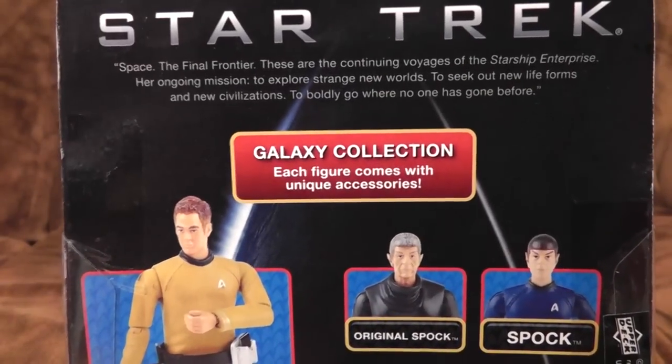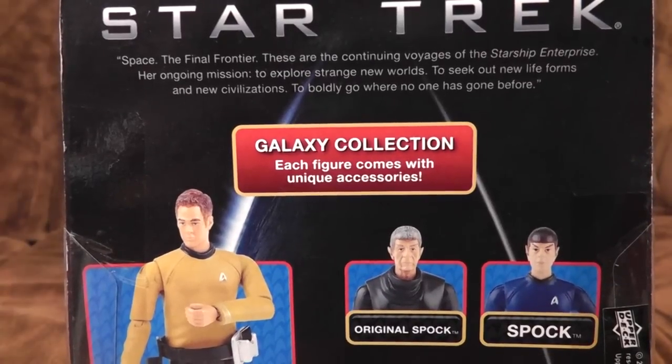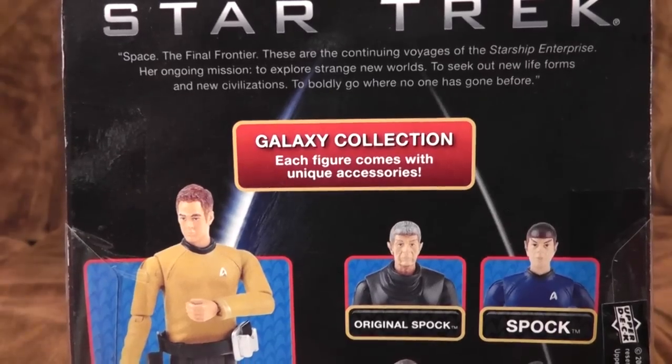Galaxy Collection. Meaningless. Each figure comes with unique accessories. I'll bet that's what we call a lie, because I've got enough to know that's completely untrue, actually.